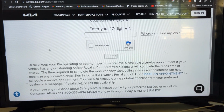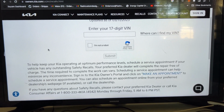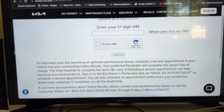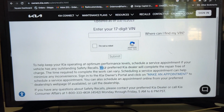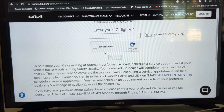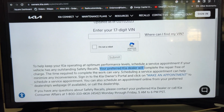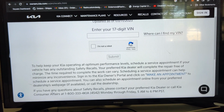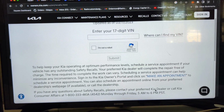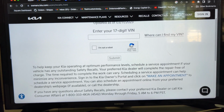So here we go. Your preferred Kia dealer will complete the repair free of charge. Remember, free of charge. So even if you have to print this out, say you type it in and it says you don't have a recall, come back to this page and print it out. And then the bottom of this says, if you have any questions about safety recalls, please contact your preferred Kia dealer or call Kia Consumer Affairs.